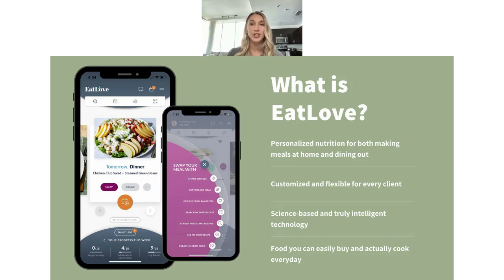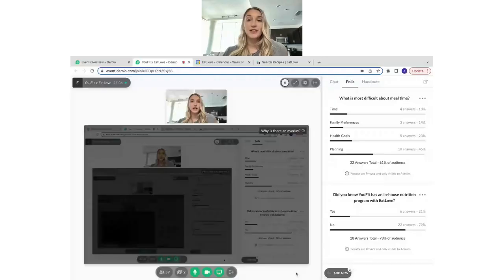So I'm going to go ahead and share my screen with the few minutes that we have left today and do a brief overview of what EatLove looks like. And if you have an EatLove account, you can access that through the UFit app. There should be a tile there where you click on that and it opens up to your account right in the same location.